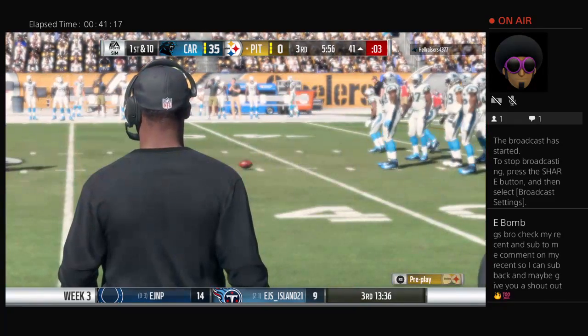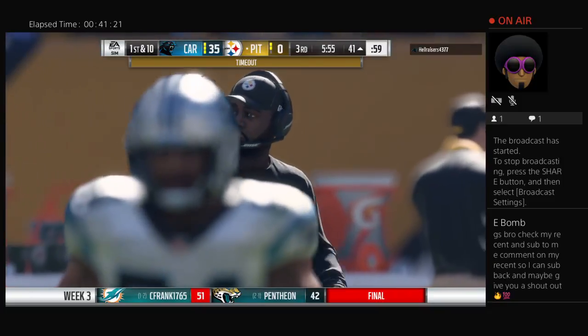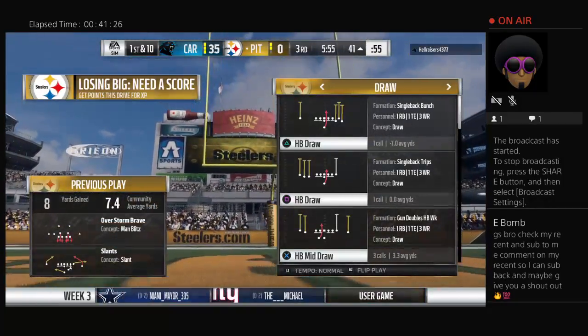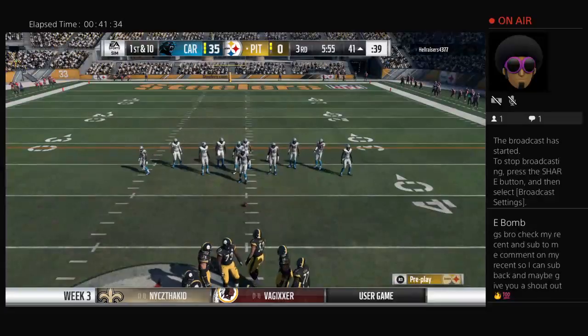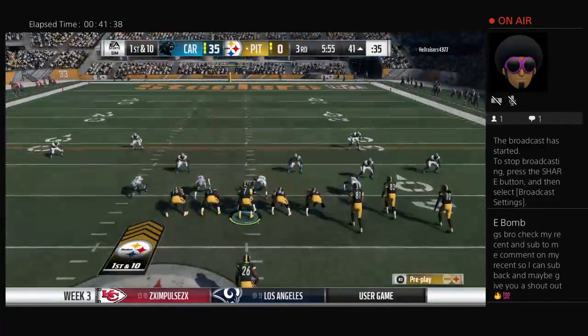Time running out here on the play clock. Now with the play clock down to 2, we're going to get a timeout here. It's just their first, so 2 remaining as they burn one here in this third quarter. Watch tight. Tight is right. Watch tight. Tight is right.